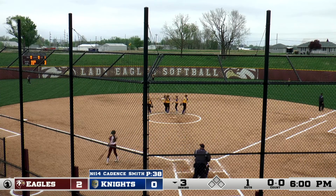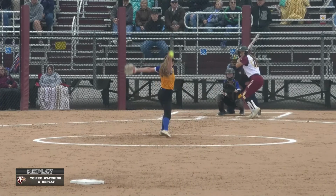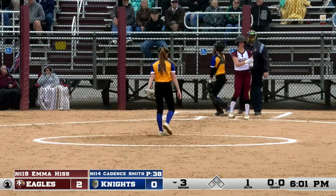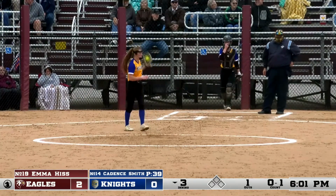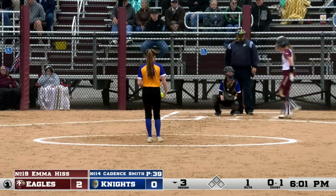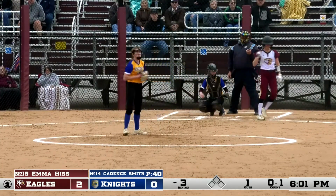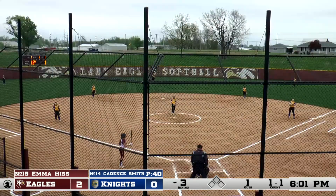And with 1 out on the board, number 19, Emma Hiss, stepping up to the plate. First pitch, and fouled into the backstop for strike one, count 0-1. As it seems that East Noble has gotten onto their groove out in the fielding game. Second pitch for ball one, high and outside. Count 1-1, 1 out on the board. Columbia City still leading 2-0.